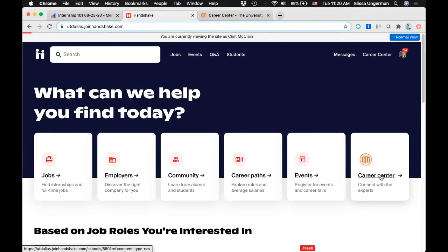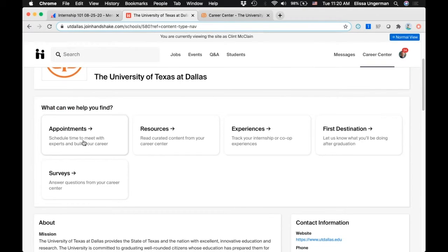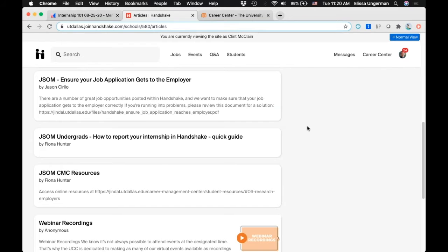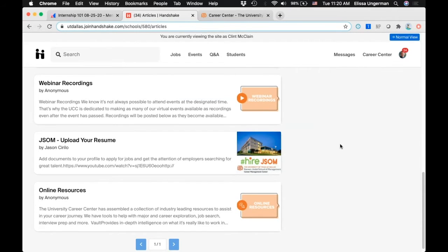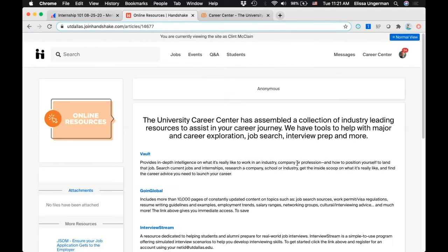And then if you go over to the Career Center, this is where you'll find a lot of resources. So you can book appointments with career consultants, with our team if you're interested about internships after this session, the resources, how you're reporting the experience. Let's go to resources really quick. So again, there's a lot of options. JSOM has their own career center, so you can choose any of these if you are a JSOM student. Webinar recordings. So because we have gone virtual since about March, all of our webinars have been recorded and uploaded to here. And then there's more online resources that you can access.